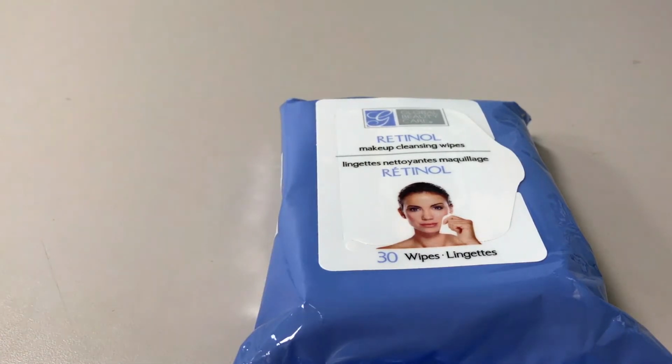And now I have a whole package. I may continue to use it just to use the whole package up rather than throwing them away. I mean, it worked a little bit because I could see some of it, so maybe I could use this in the morning just to clear off any dirt from my skin that might have accumulated overnight. But that's the only way that I would use this, because it doesn't really work as far as effectively removing makeup.